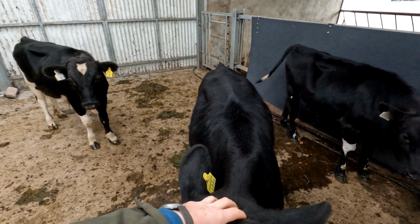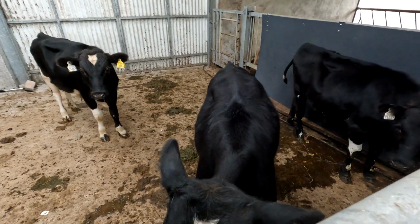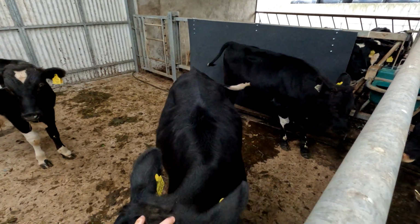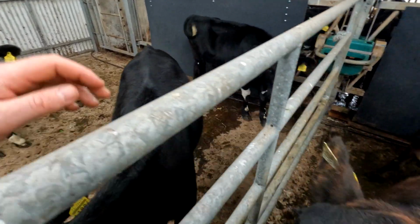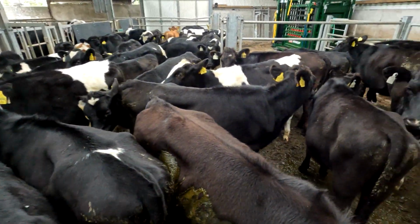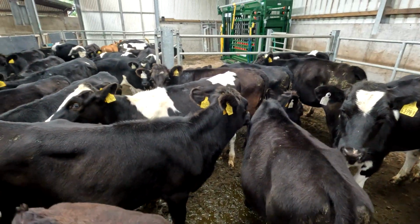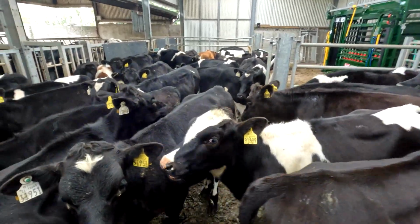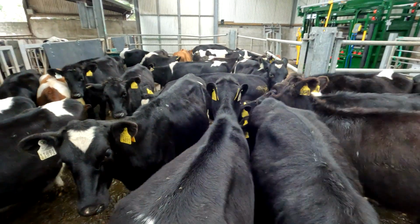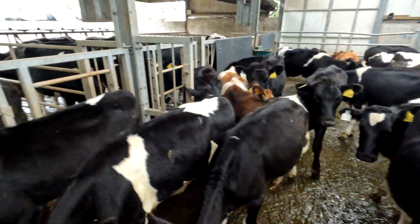These three lads here are three Friesian bulls. The plan with these is that they'll be vasectomized now at Christmas time and they'll be used as teaser bulls. This group of heifers here, there's 40 of them in this group. These arrived in June, so these are for AI and for next year. These are doing well now, they're doing over a kilo a day, 1.1 kilos at the minute.